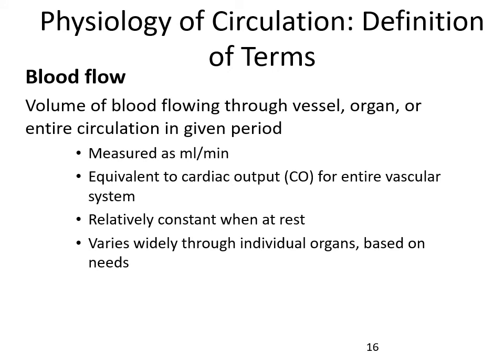Now we have to talk about a little physiology involving circulation. And when we think about the term blood flow, you can talk about blood flow through an organ, a vessel, or the entire circulation. Now, we've talked about cardiac output already back in the previous chapter, but it's measured in units, milliliters per minute, and it's equivalent to cardiac output for the entire vascular system. We talked about that being stroke volume times heart rate. We said a little over 5 liters per minute. And it's relatively constant at rest, but it varies widely through individual organs based on need.